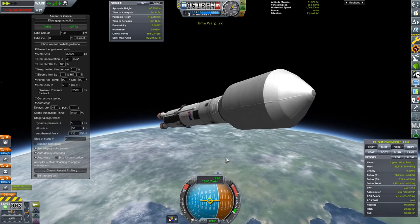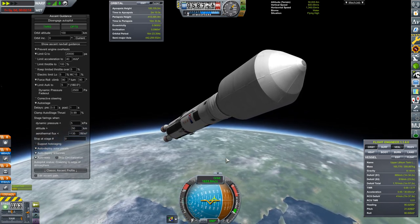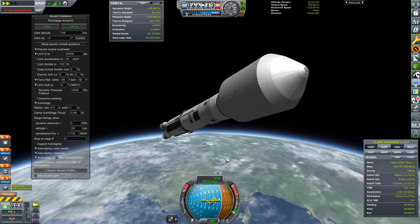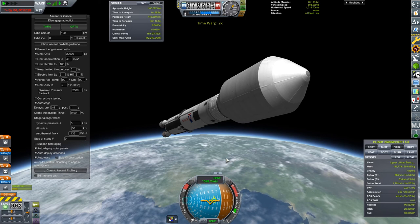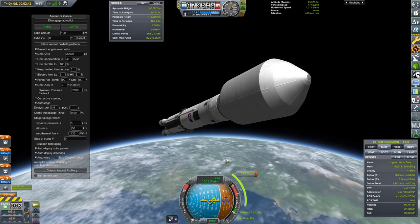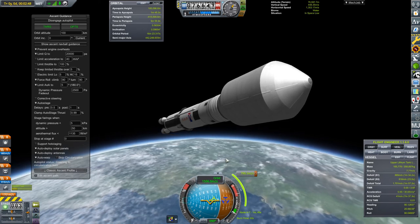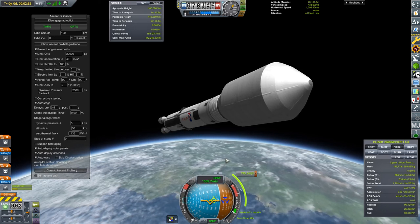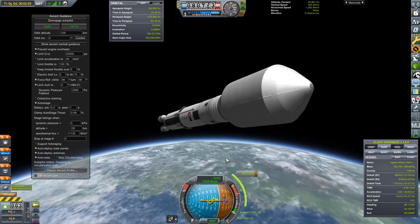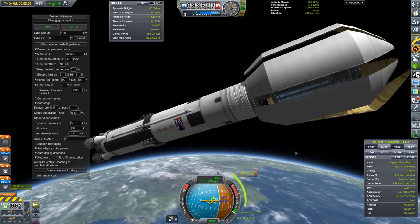Okay, and we are at our target apoapsis. And then once we're above the atmosphere, it should set up the circularization. 795 meters per second. That main stage. So if I do that, that'll only give me 100 meters per second of delta V in the upper. Okay, we're going to go ahead and deploy the fairing.